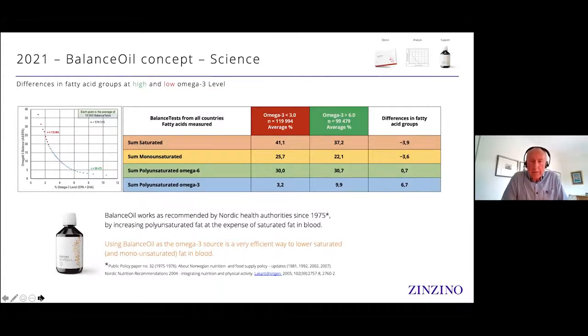And that has been the key for the Nordic health authorities since 1975: to try to increase polyunsaturated fat at the expense of saturated fat in blood. Their reason for this target has always been to lower the blood cholesterol level in the population. So what I can say here is that using balanced oil as the omega-3 source is a very efficient way to lower saturated and also monounsaturated fat in blood. For me, this was one of the surprising results of this big number of balance tests.